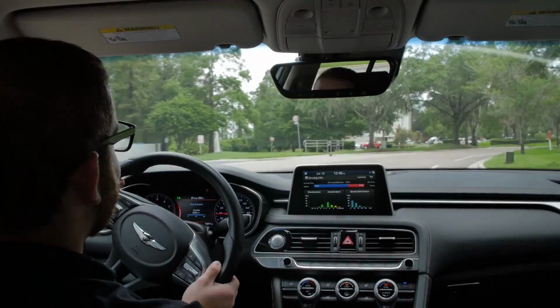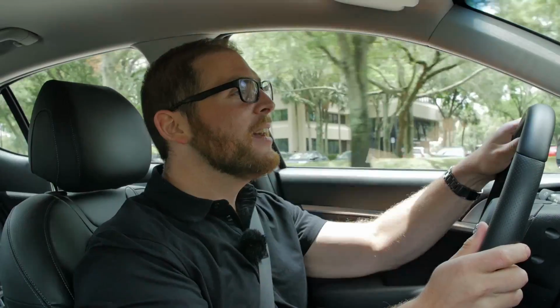I just got done driving the Honda Civic Si last week, and the clutch and gearbox combination of that was just so much slicker and more fun than this. The gears are just kind of mushy. I don't get that same sense of pleasure from rowing through it.